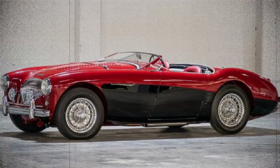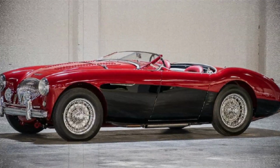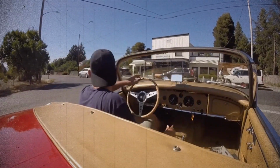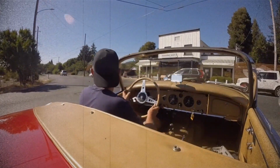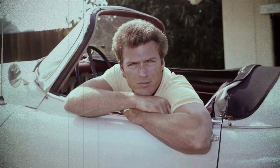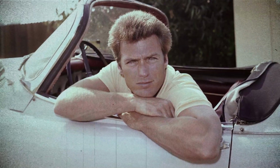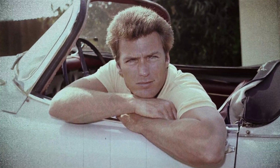With its raw, mechanical charm and nimble handling, the 100M was perfect for someone like Eastwood, who appreciated classic performance over unnecessary frills. And speaking of timeless performance, the next car on our list proves that raw speed and precision engineering never go out of style.